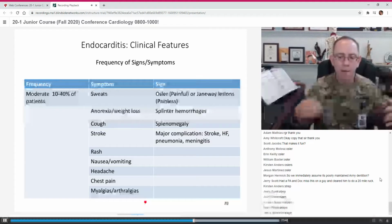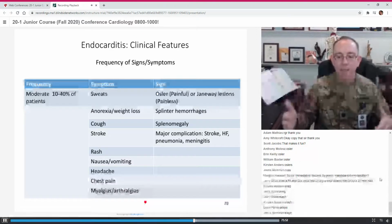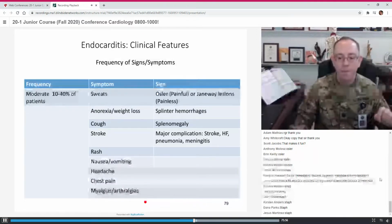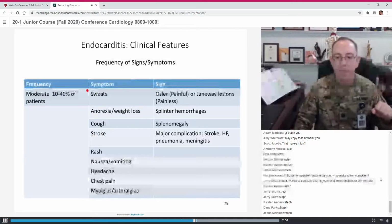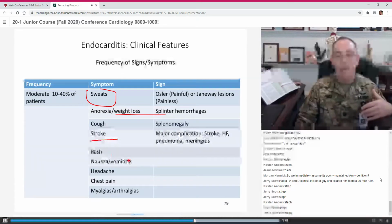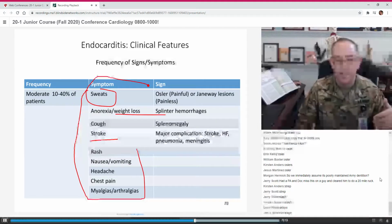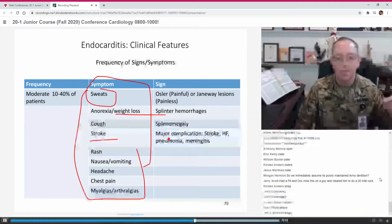Patients can come in with moderate symptoms, and they can come and go. So it's very important to keep your mind on this, with patients who say, "Hey, I'm sweating every other day, I have a little bit of weight loss, I've got this cough that comes and goes," stroke-like symptoms, TIAs early on, rash, nausea and vomiting. These are all non-specific, but should make you think, boom, let me look for other things.